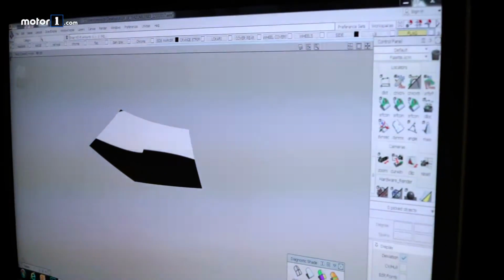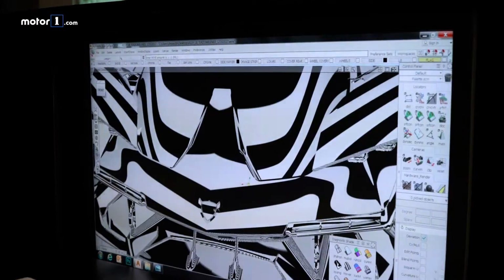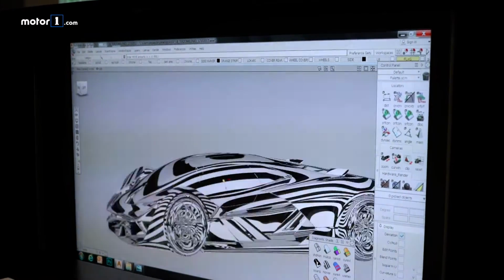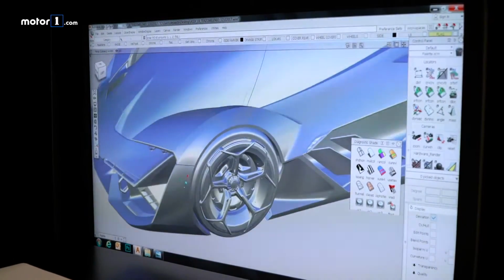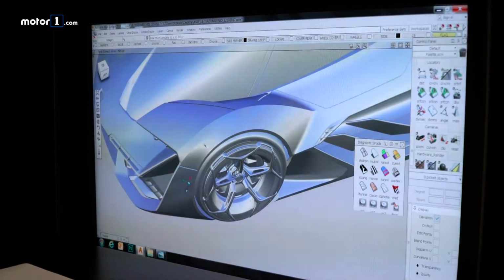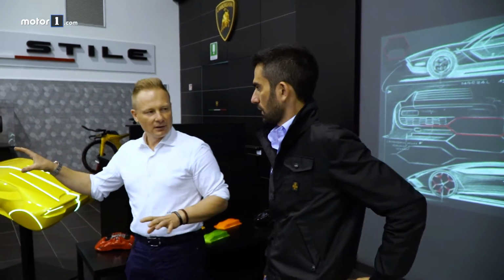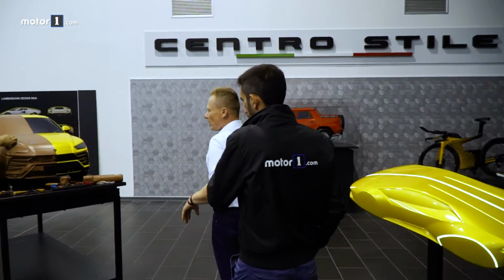Returning to the genesis of design: after the sketching phase, in which they collect as many ideas as possible, the sketches are scanned and digitized, and the best proposals to be presented to the leadership are given approval to go ahead to scale modeling. This is the next step. I can show you based on the Urus, for example. We have prepared one model here.